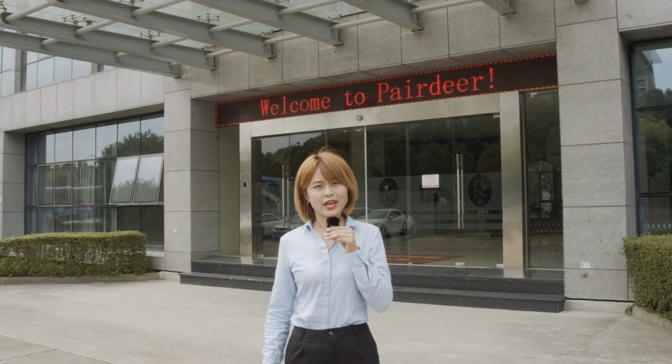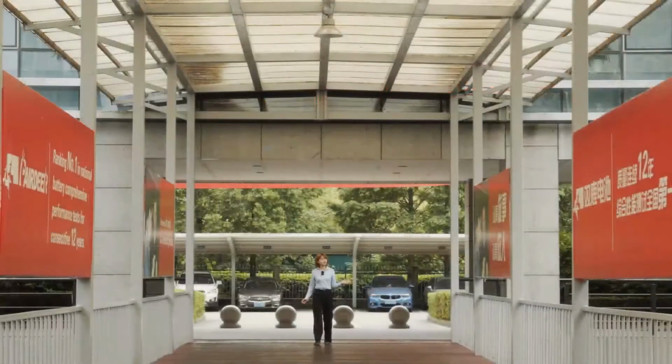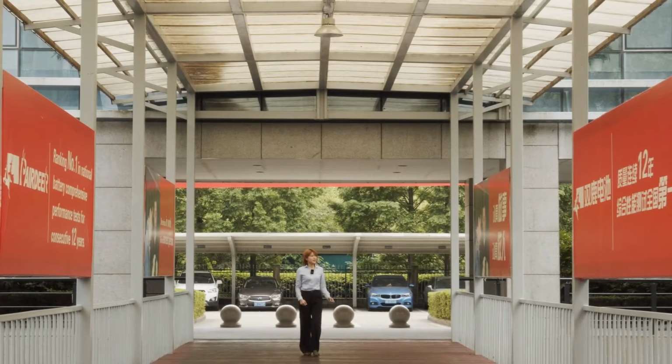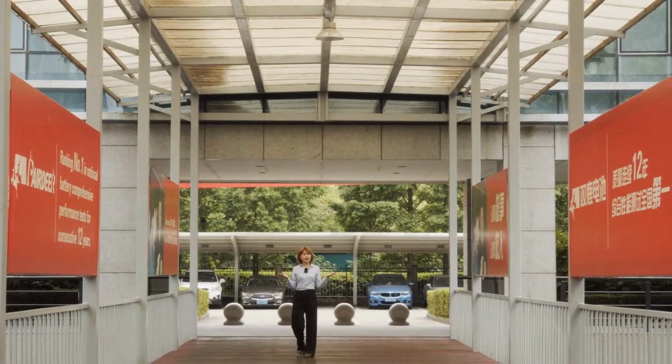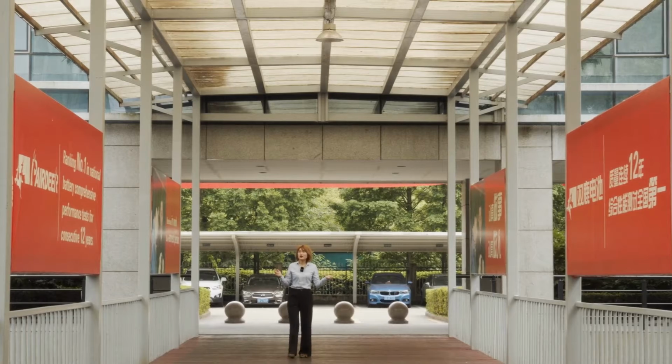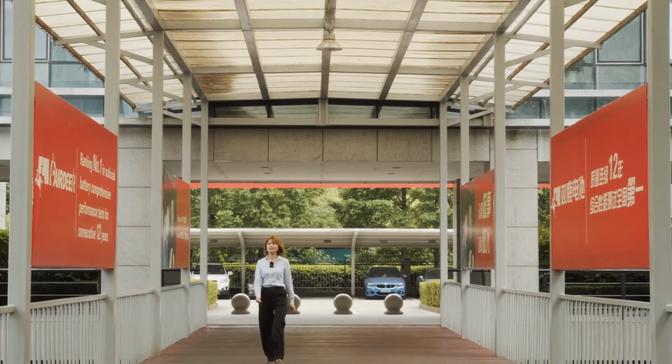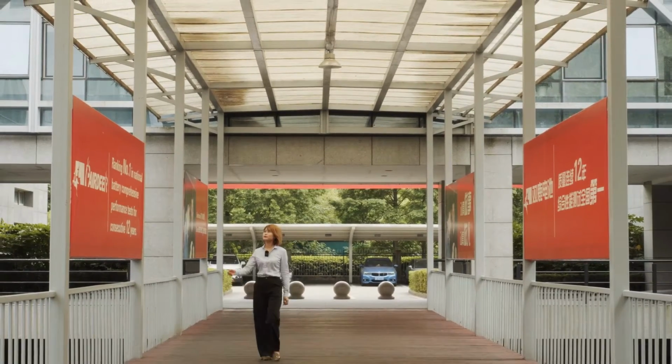Okay, let's go. This bridge connects the office building, the warehouse and the workshop. And on both sides, you can find some advertising boards. Let's go and have a look.